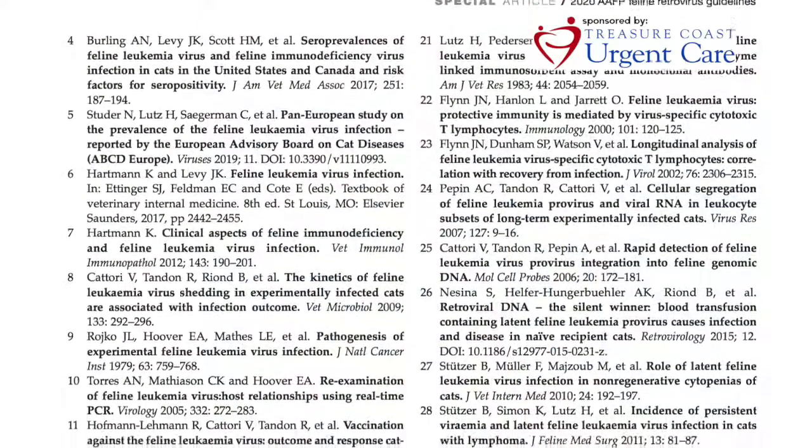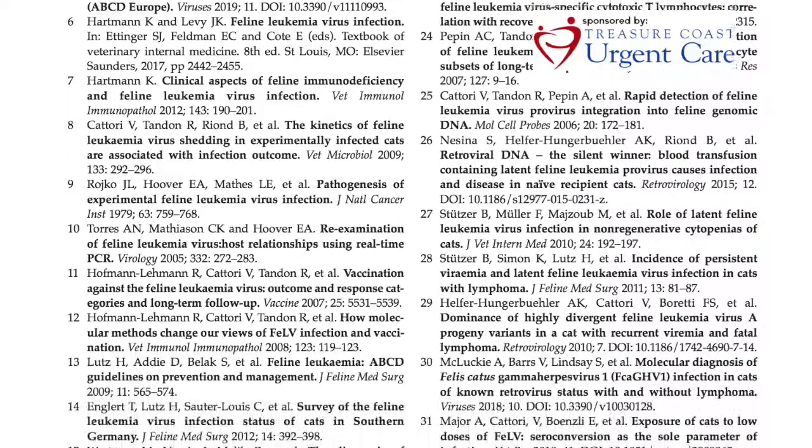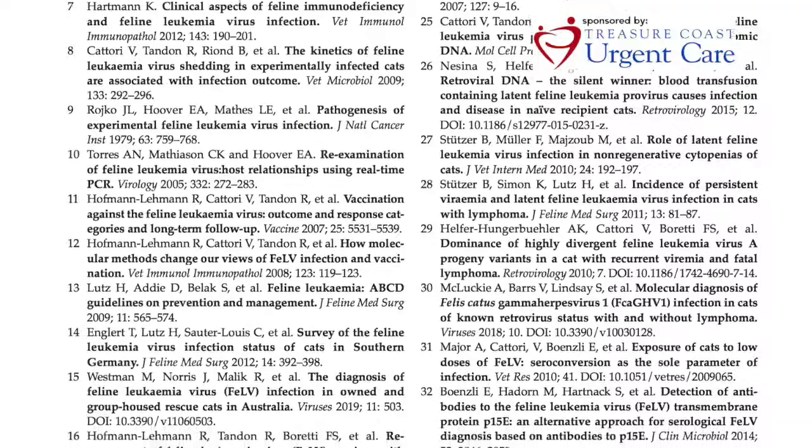So there are a lot of new data about FeLV out now, which is very exciting because for a long time this virus was discovered in the 1960s and we've been kind of stagnant as far as new data. Basically, what used to be thought was that if a cat has FeLV, it is sick and it doesn't have much of a chance, right? So that's not actually the case necessarily.